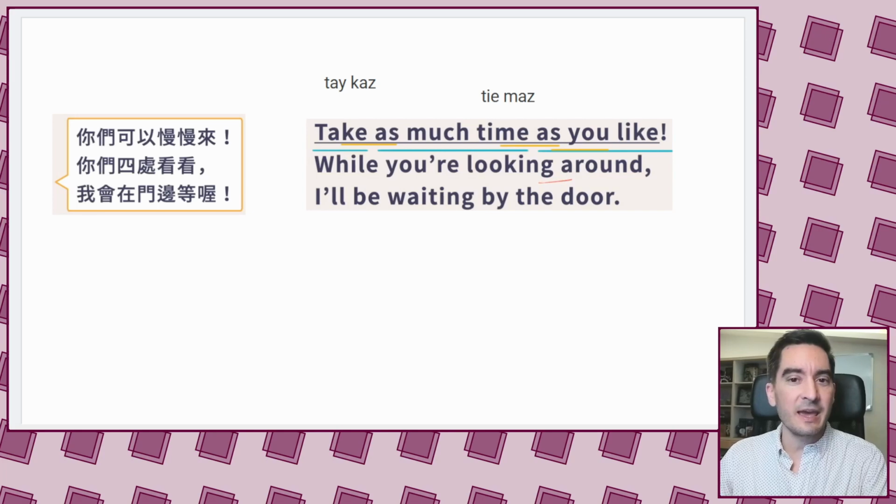This G and A goes together a little bit. Looking around. You have that nasal NG. Looking around. My neighbors will think I'm crazy. While you're looking around. So that's pretty straightforward. I'll be waiting by the door. Again, we don't need to say I'll, we'll say I'll. I'll be waiting by the door. And waiting, the T sounds like a D. Waiting. I'll be waiting by the door.